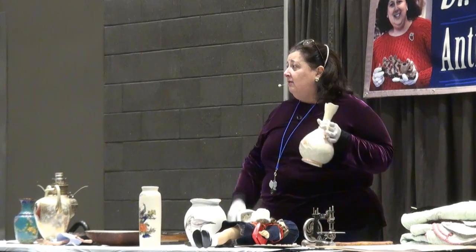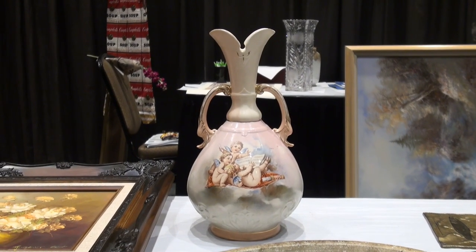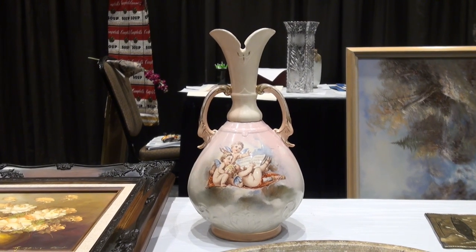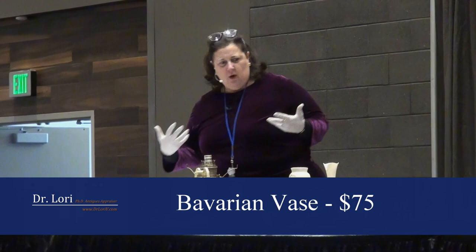That's what I know. Here's what else I know. It's made in Germany. It's Bavarian. It's German. Value on this piece, it dates to the early years of the 20th century, about $75. Can we find something worth some money?